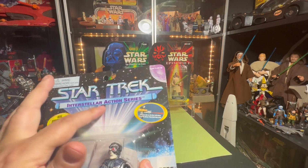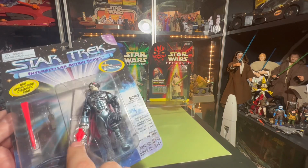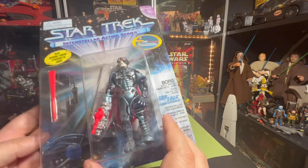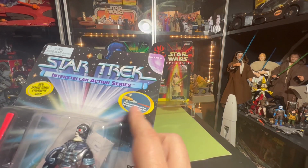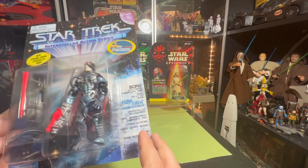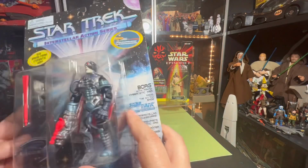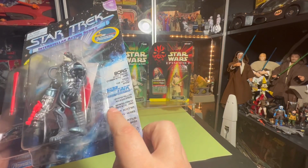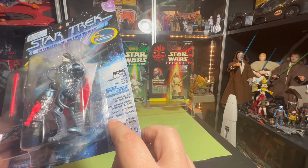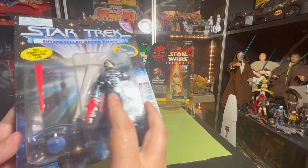The Star Trek Interstellar Action Series. And it has a launcher on its arm, which none of the other ones had a launcher like that. Spring firing cybernetic arm. And he's got an accessory pack with a stand in the back there. It says there are laser scanner, entity hoses, cyborg action base.